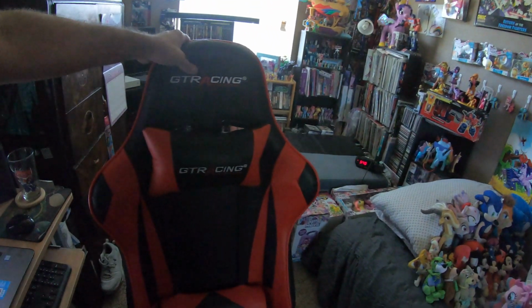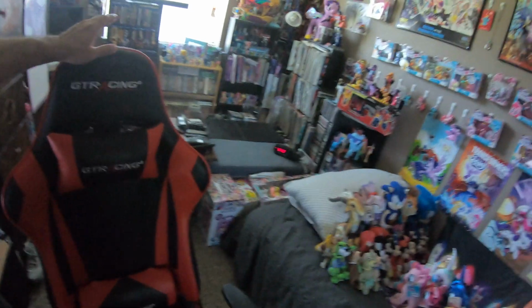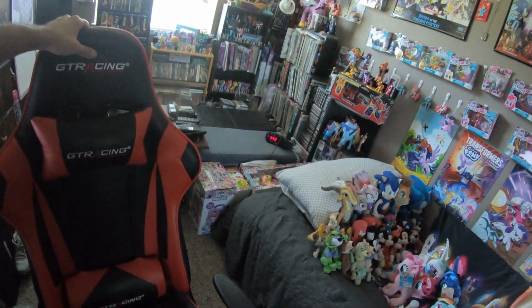And then here we have my GT Racing chair. I got this because I saw that Angry Joe had one. One of the things Joe would do when he talked about these is advertise the Honey app, which saves money for people. I was able to use the Honey app to save money when I got this, even though it was already on sale for like $149. I got it for a lot cheaper than that. So I got that thanks to Angry Joe.